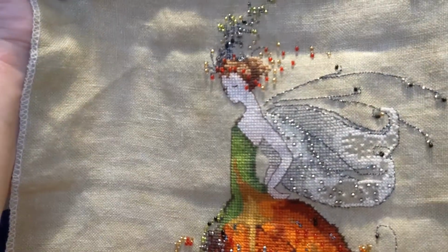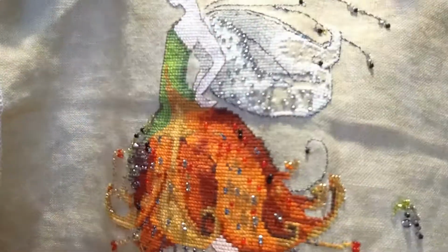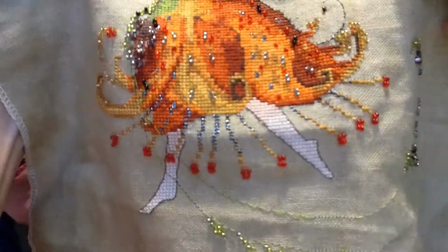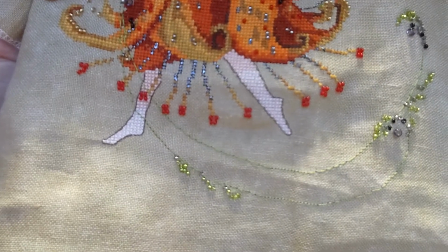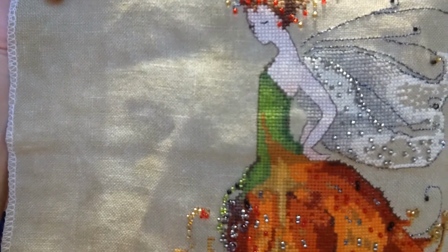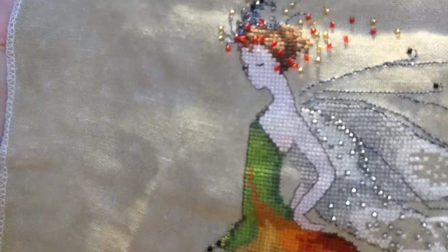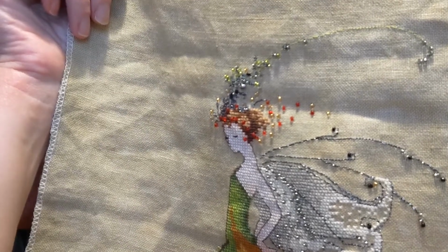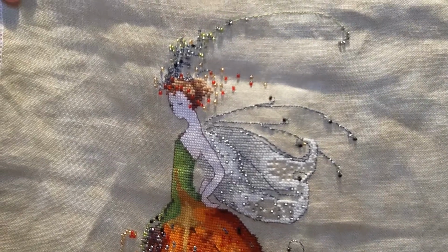She's stunning. And I believe I might have changed the shading on her legs to the other way around, because on the chart I think there was some shading somewhere on the skin that had a darker bit where I thought it should be lighter. I can't remember off the top of my head now. But yeah, another one, beautiful, finished, not framed. I need to do something about this.